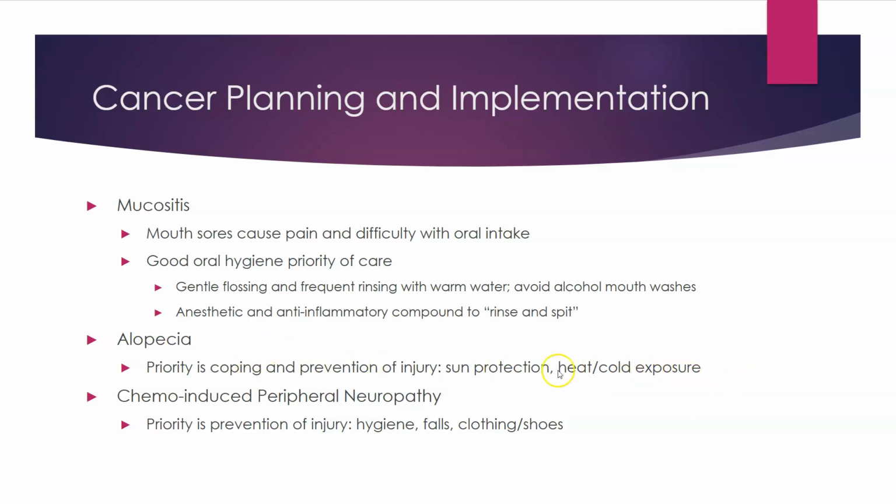Be aware, an interesting fact is if they have alopecia from this, when their hair grows back in, it might grow in completely different than what it was. So if they were brown hair and curly, it might come in blonde and straight. So it's kind of interesting how that works.